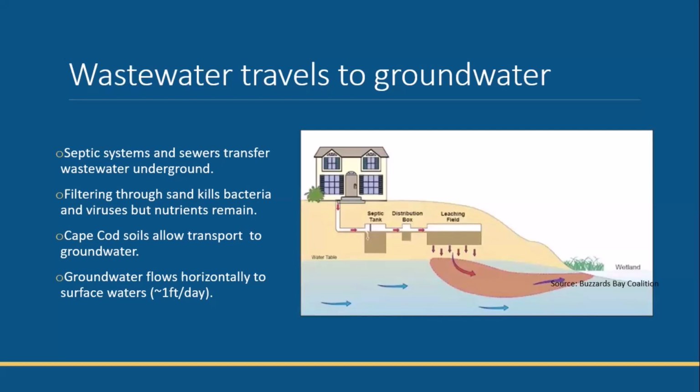Once the wastewater hits the groundwater, you can see the blue arrows heading off to the right of the screen. That shows that groundwater moves. It's not just a stagnant lake underneath all of us. It's always moving, and the average on Cape Cod is about 1 foot per day. So it's very, very slow.